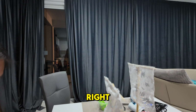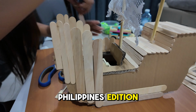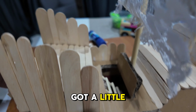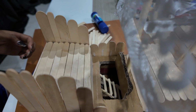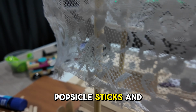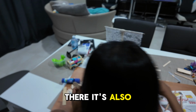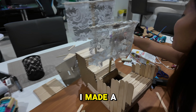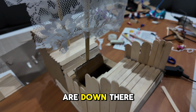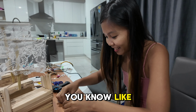So I need to find the right one. So here we go. This is Pirates of the Caribbean Philippines edition, and inside we got a little ladder. Again, this is all just cheap stuff from the office supply store. Popsicle sticks, and what's down in there? It's also a ladder. By the way, I made a bed. It's where all the foreigners are down there, aren't they? With all their ATM money. You think before they have money? Like what? Who had money?